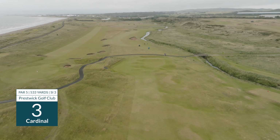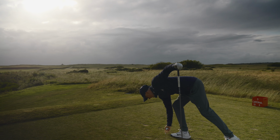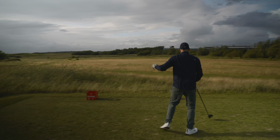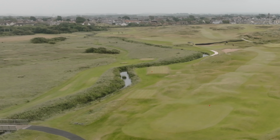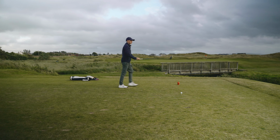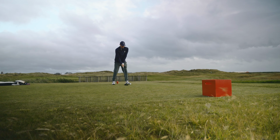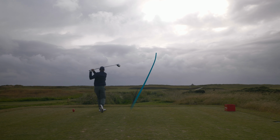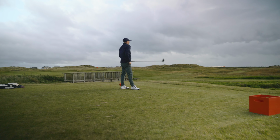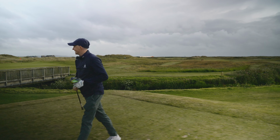So you will not play a hole like this one. I'm not sure you'll ever play a hole like this one in your life. It's a pretty incredible hole. You can see the flag to the right there. Right, any members watching this, this is straight into the wind. That's why it's a driver. Down the middle. I mean, pretty happy with that.